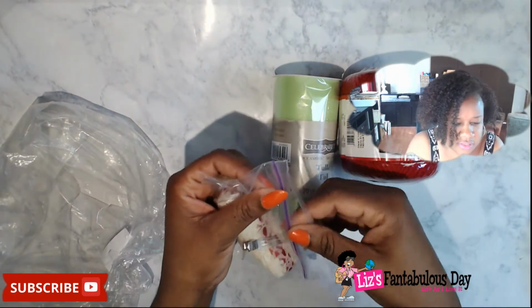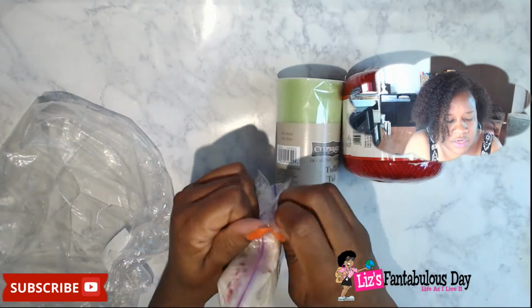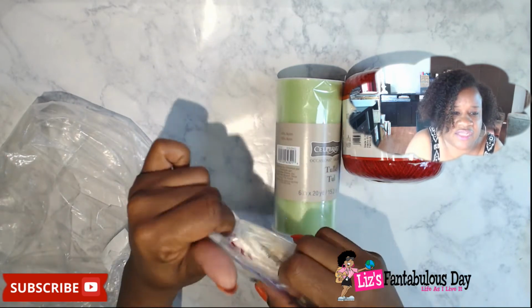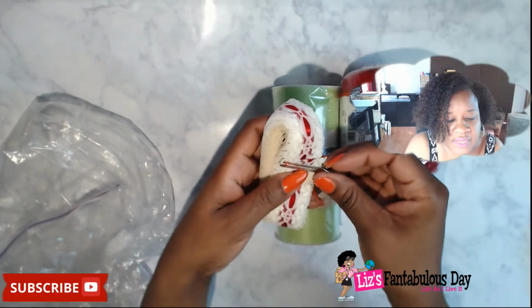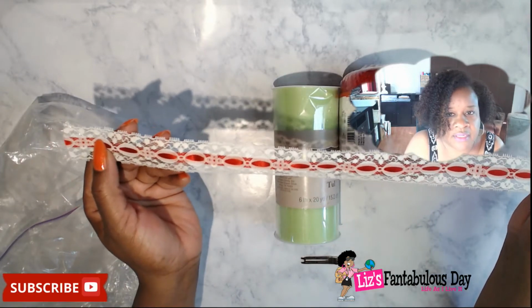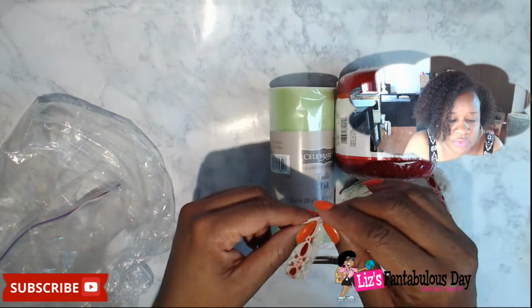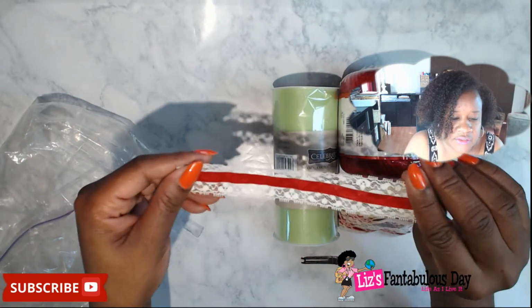And then I got this. Let's see if I can open it. I don't really care about the bag. I told you I didn't go through this stuff. Oh my goodness. Now this was a good find because this is some ribbon. And look at that red ribbon going through it. Ooh, that's really pretty. The only thing is I'll only be able to use this with red ribbon. I don't know if I could pull it if I wanted to. No, it's glued on. But that's okay.